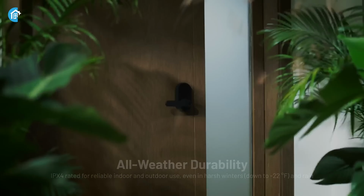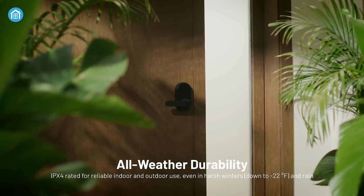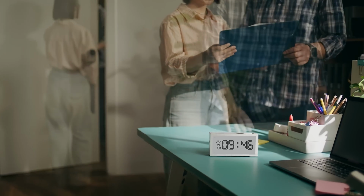And don't worry about the weather. It's IPX4 rated and built to handle the cold, even down to -22 degrees Fahrenheit. So, it might be a reliable choice for both indoor and outdoor use.